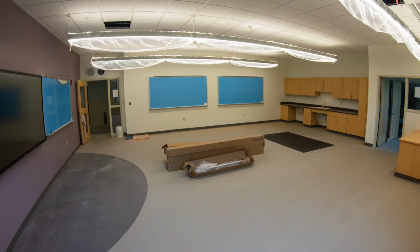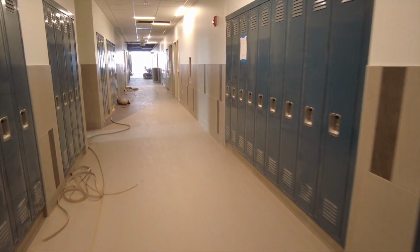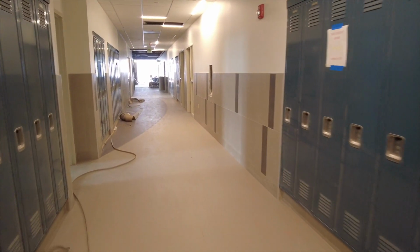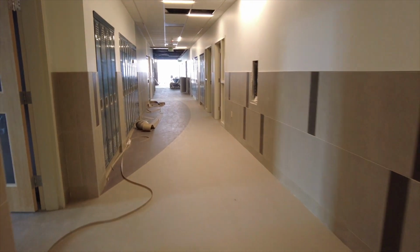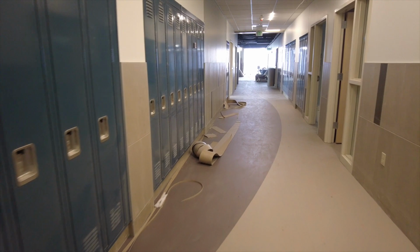Yeah, and the space is great. That was just one of the typical spaces we did, and there probably is in here a couple of other smaller rooms or larger, or I think we did the science room maybe. Yep. But they're definitely moving along.